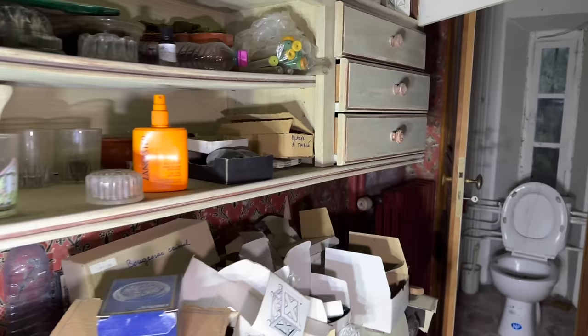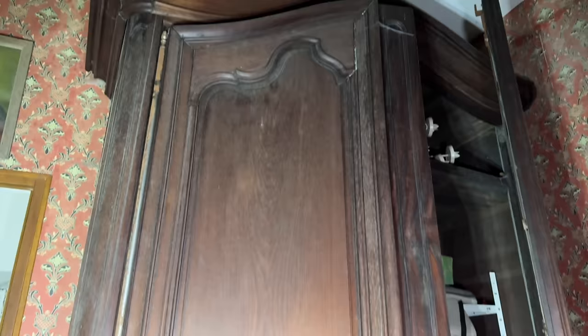Look at this, guys. Everything is still here. Absolutely everything. There's a toilet there. Look at the size of this wardrobe. That's got to be about 14 foot tall. I don't think I've ever seen one that big before.